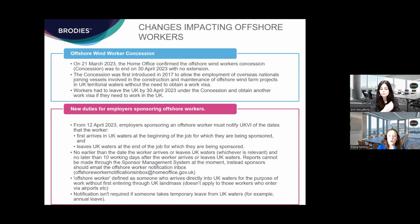So I'm going to move on to talk a bit about some changes that businesses which employ offshore workers need to know about. On the 21st of March, the Home Office confirmed that the offshore wind workers concession was going to end as planned on the 30th of April with no further extensions. That concession had been in place since 2017 and had been extended many times, and meant that certain offshore workers engaged in the construction and maintenance of offshore wind farm projects didn't need a work visa to come to the UK. So that all ended. And those workers had to leave the UK by the 30th of April 2023 if they had been working in the UK under the terms of that concession. So that all fell away.